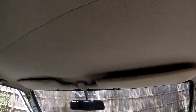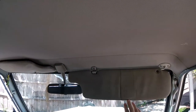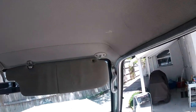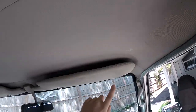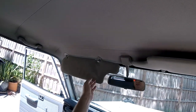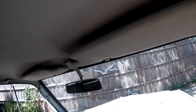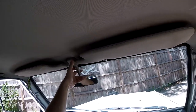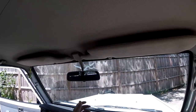In here, the headliner is like a plastic vinyl sort of texture, again owing to its more, I guess, commercial, industrial sort of feel. The visors are coated in the same sort of material. Actually, I'm not missing anything. Usually on a lot of these cars, there'll be a little rubber stop, but this one's just solidly mounted. Yeah, I guess it just doesn't have one.